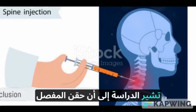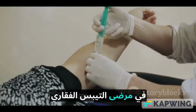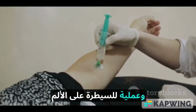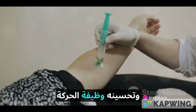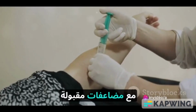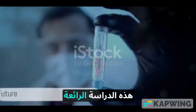In conclusion, the study suggests that sacroiliac joint injection of lidocaine and triamcinolone in axial SpA patients is a cost-effective and practical technique for controlling pain, improving function, disease activity scores, and bone marrow edema with acceptable complications and a relatively sustained effect.